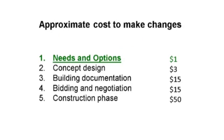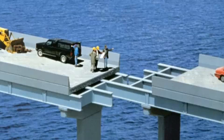As you can see at the beginning, during the Needs and Options Review phase, costs are very inexpensive, but as we get further on in the project, all the way down to the construction phase, changes can cost up to 50 times more, and that's not even counting the time that it takes and project delays. You know what they say? A picture is worth 1,000 words. With a Needs and Options Review, you will never have to utter those tragic words, if only I had known.